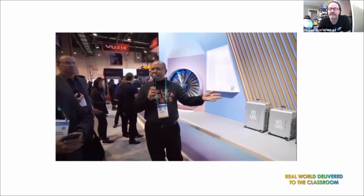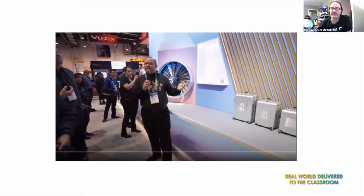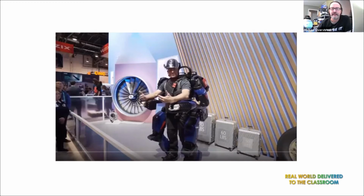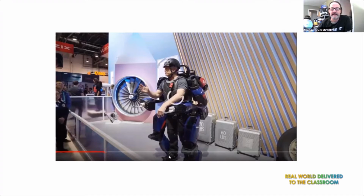It's also great for hospitals. You have a nurse in a hospital who can't get help and has to lift a patient. They could use an exoskeleton to increase their strength and capabilities.